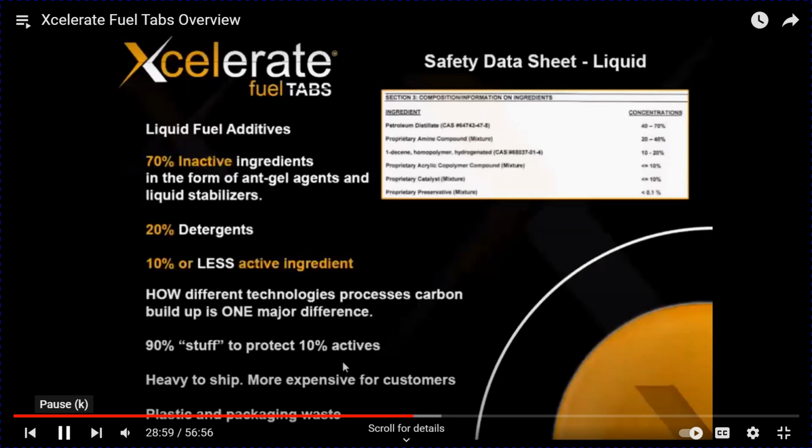So heavy to ship, more expensive for customers to ship or to purchase, can't travel in certain modes of transportation like flight because it is a hazardous material in liquid, and the plastic and the packaging are just excessive. If you took 10 of our wrappers for our product, it would equal about one bottle cap in weight of most liquid products out there.